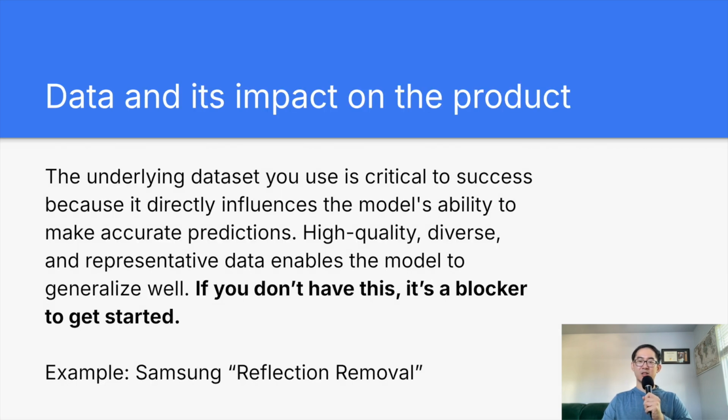Data and its impact on the product. So the underlying data set that you use is going to be critical to success because it directly influences the model's ability to make accurate predictions. High quality, diverse, and representative data will enable the model to generalize well. This is one of the biggest blockers to getting started on AI projects. If you don't have the right data, you can't get started training a model.